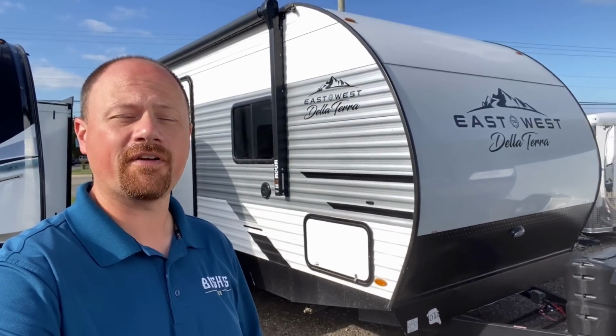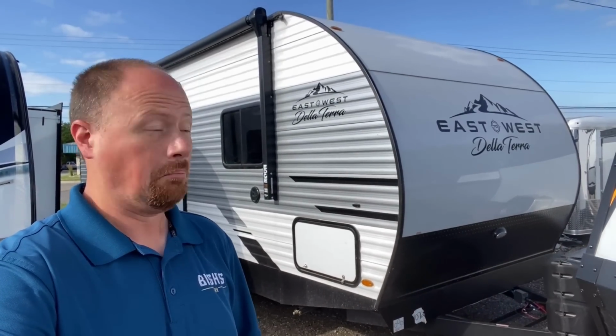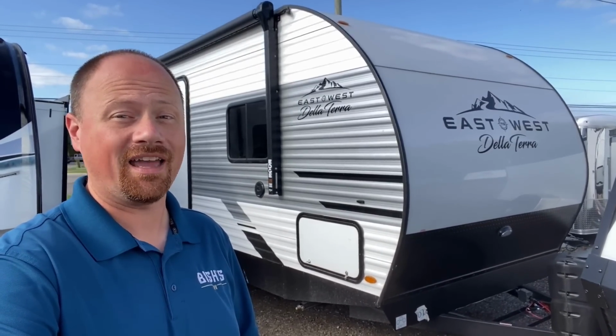It is a no-slide bunk model. It does some things very, very well. I like the taller ceiling. I like the docking center on that. I like the privatized bedroom and a king bed that is 80 inches long in a no-slide bunkhouse. I mean, those are really, really hard features to find. So it's absolutely a standout model.